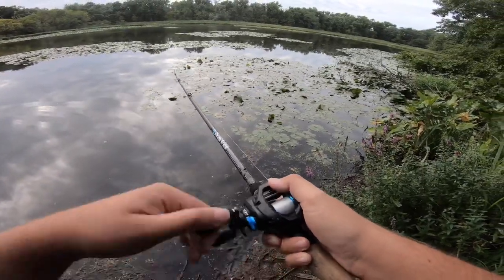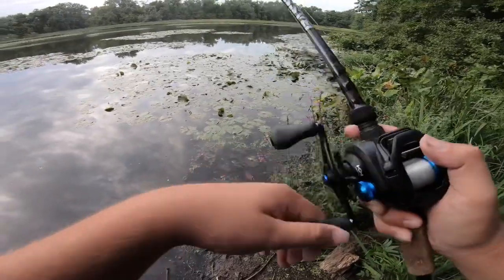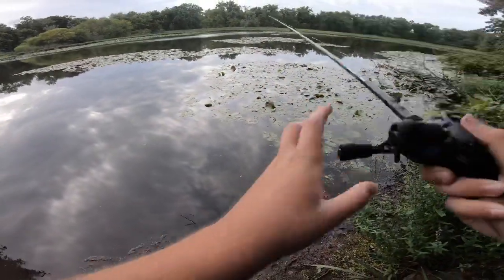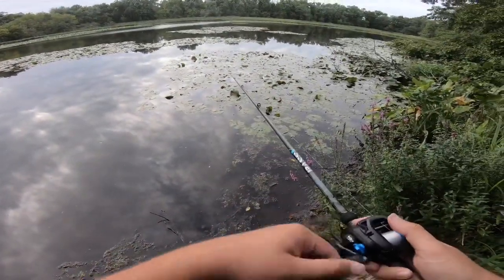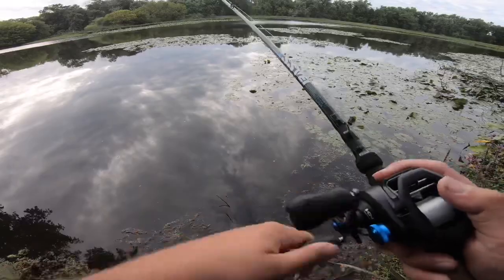See, right here, he slammed it. I didn't really feel it at first, but I saw my line just darting to the side, and I actually saw some bait fish jump. I'm not sure if the video picked that up, but I did see some bait fish jump, which is pretty awesome. And I was like, oh, maybe I have a bass. So I set the hook and I had one. Let's go, that was awesome. That is what we're talking about, ladies and gentlemen.